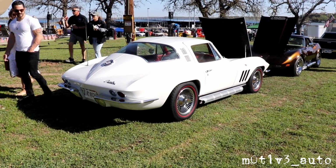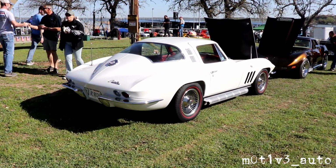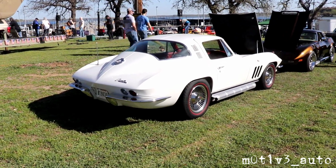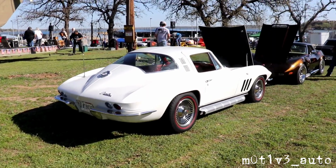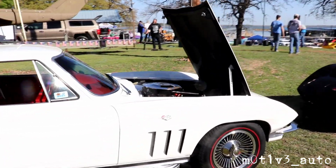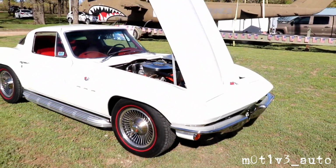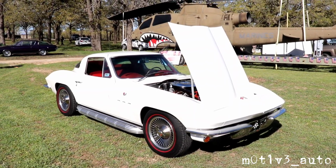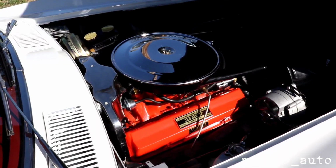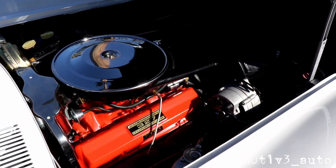This was at Autorama, I believe. It worked out okay. This is going to be a usual suspect. I don't remember the year. This was the one that came after the split window. So let's get the year on this. Usual suspects on this one. Almost walked away from this. Corvette 327 Turbo Fire.